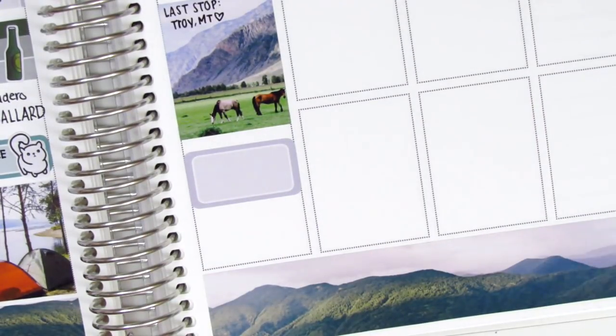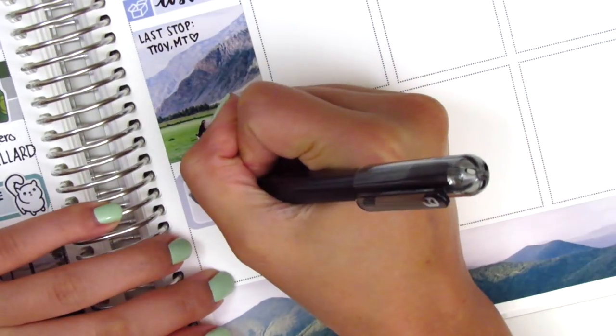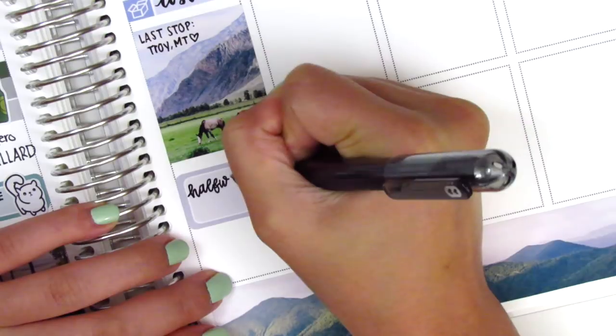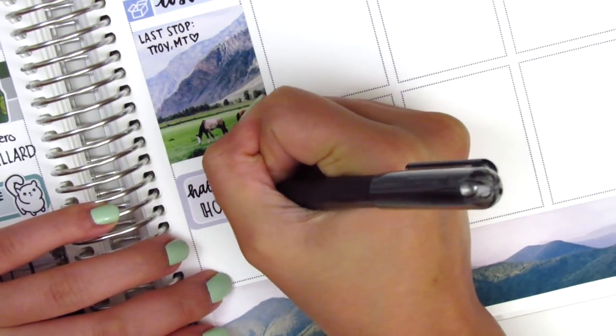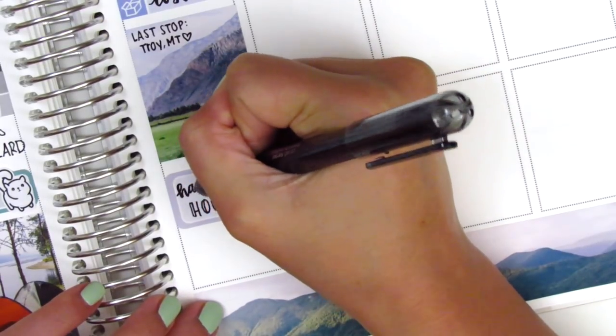When we got to Montana, we had to get ready real quick because we were meeting up with my friend who was getting married and a bunch of her friends that were going to a bar nearby. So I put that on a half box, and then the beer sticker is from Dizzy Daisy Dreams. I just marked the place that we went to.